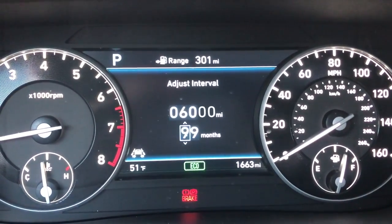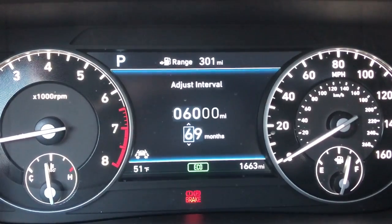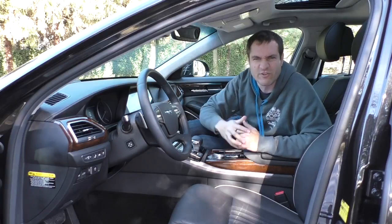Obviously, I've seen a lot of cars where you can reset the service reminder inside the gauge cluster, but I've never seen one where you can actually change how many miles you have to drive between services. I think I would rather let the professionals handle that.